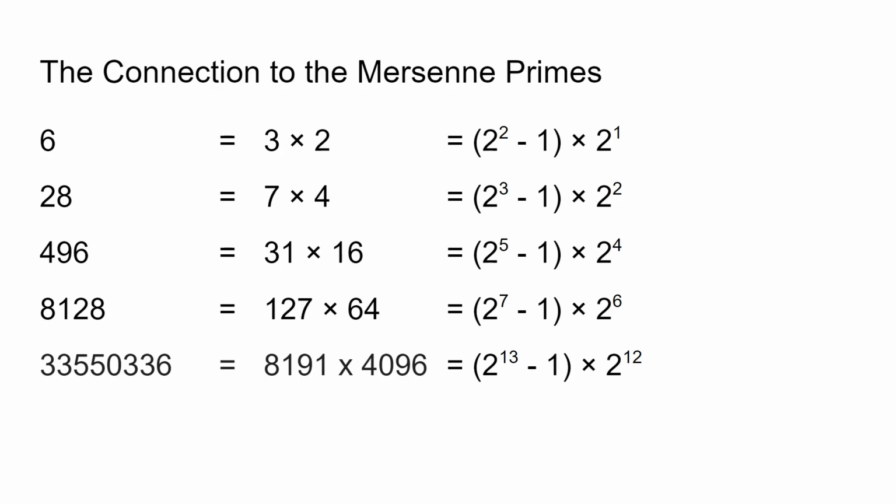Well, as it turns out, the exponent of the Mersenne prime is always 1 greater than the exponent of the power of 2. So 2 is 1 more than 1, 3 is 1 more than 2, 7 is 1 more than 6, and so on. And why does this work is what you might be asking, which is a very natural question.